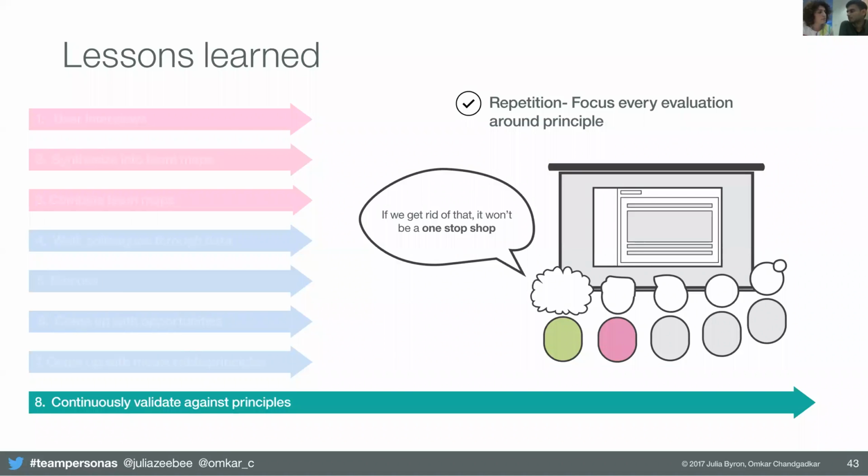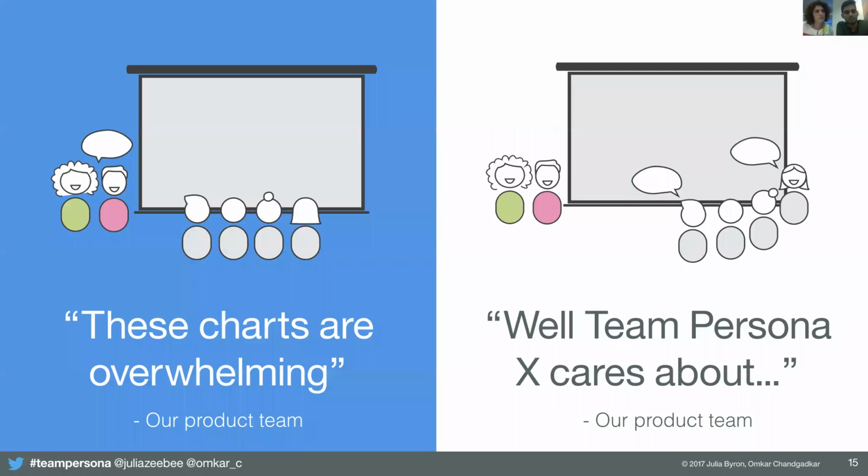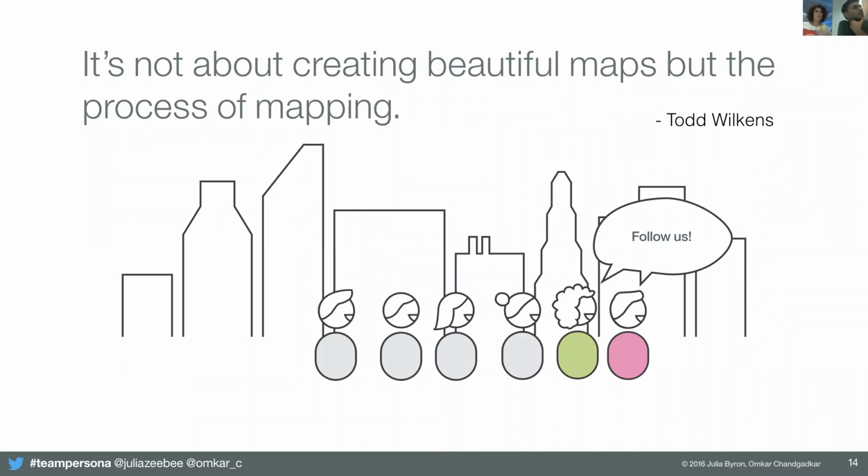Yeah, and so along with repetition, I remember there was another thing. This is why we love Todd. What he said, and that's what we use a lot, was that basically it's not about creating beautiful maps, but the process of mapping. So when you talk about your extended teams, people are more likely to use something if they created it. So when we created these design principles, we created them with the team. So the words and things like that, when we started a new project with the product team, we made sure that they were also involved as we created these principles. Because then after that, it was like, oh, we made these. And people are more likely to remember these, and people are more likely to use them.